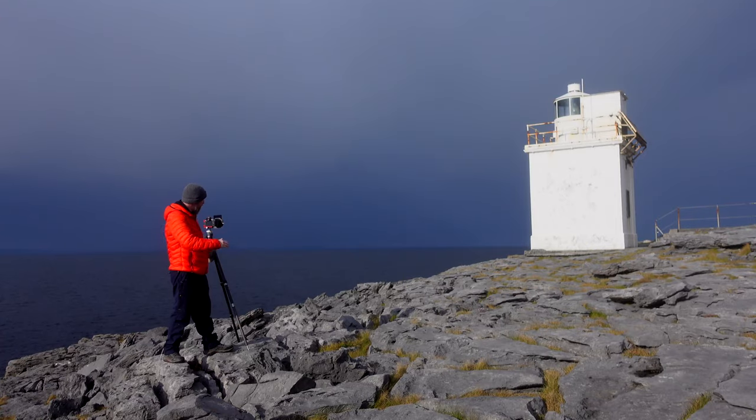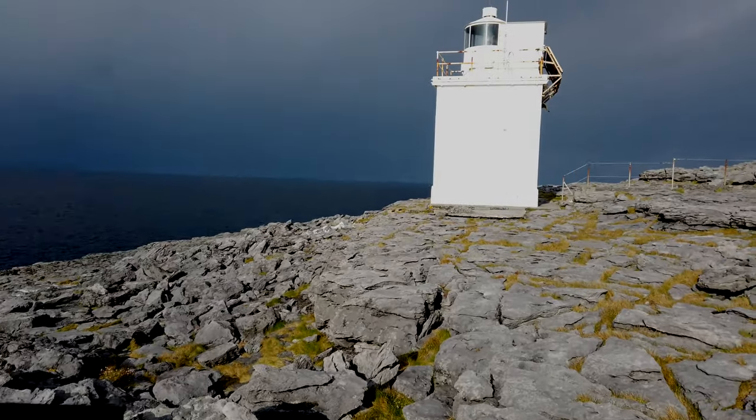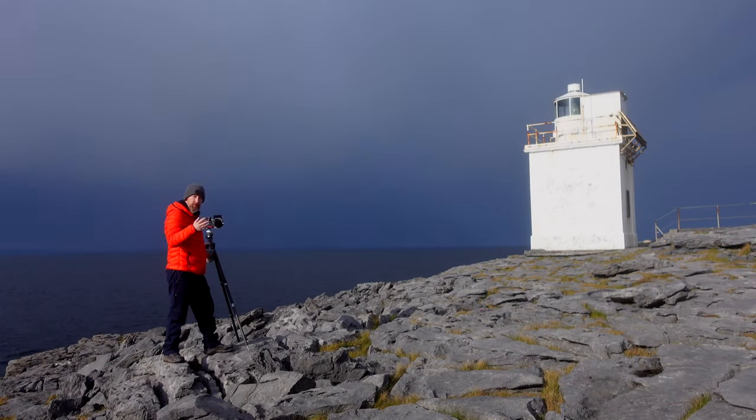Again, I found some interesting alignment within the rocks that are here. And the area that I'm at is right at the edge of the Burren, and it's the Burren National Park. And it's a phenomenal area for photography, for everything in relation to the topography, the types of the rocks, the shapes that you have in the rocks. It's all about trying to find a leading line in relation to this as well. And it really, really is barren here.